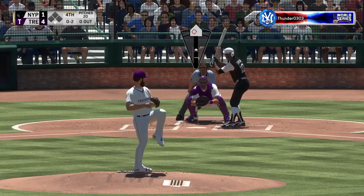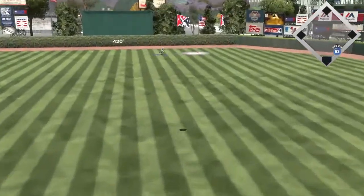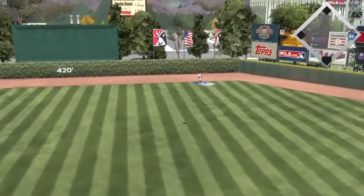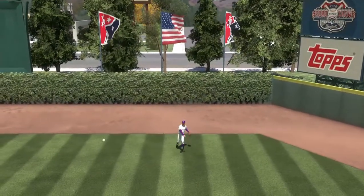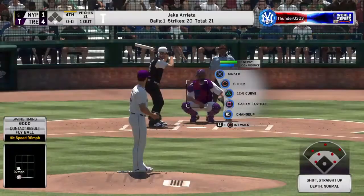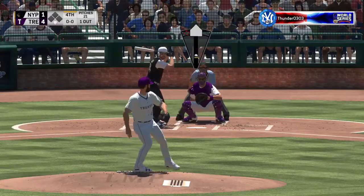The windup and the 0-2 pitch. Pitch swung on and hit in the air. Kaline sprinting after it. Makes the play. 1 away. Coming to the plate now, number 24. He'll hit from the left side of the plate in this matchup.